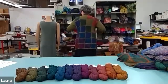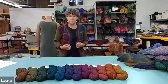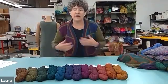So a lot of fun. These are fairly simple miters to do. She's not made it complicated.